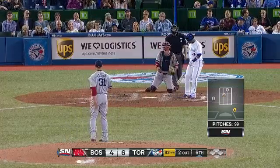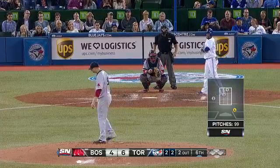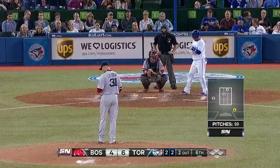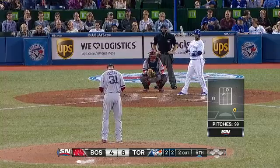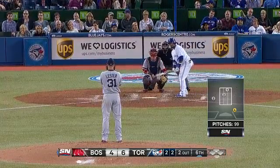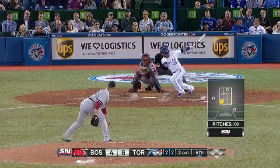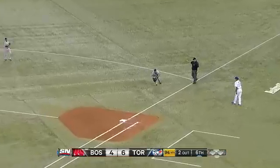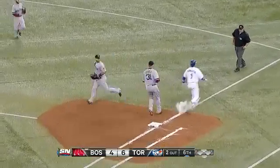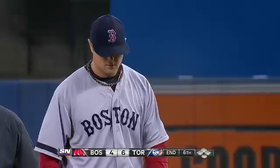Lays off that cutter down and in. Lester has 5 strikeouts, and he's gotten the bottom of the order 4 of those times. Rasmus a couple and Bonifacio twice. Napoli almost loses his footing, and Bonifacio is out by a half a step. John Lester retires the Blue Jays in order in the 6th.